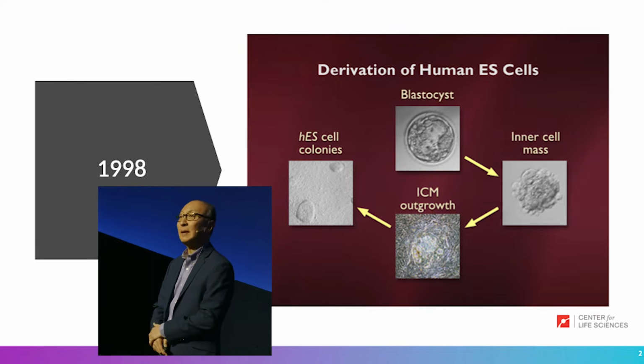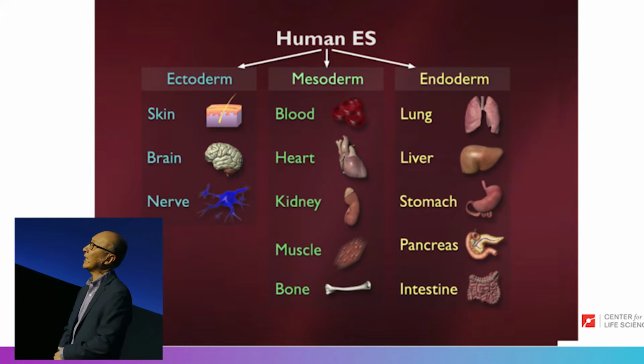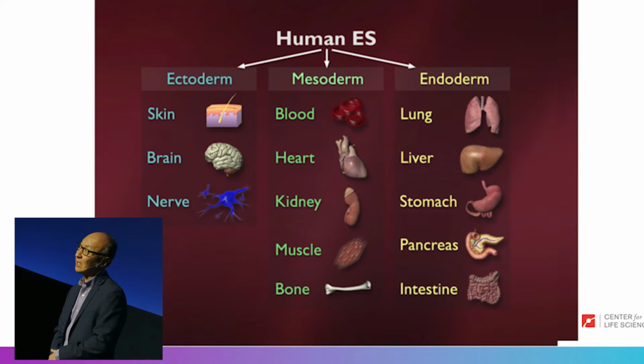What's remarkable about these stem cells is that they can become any kind of human cell in the body, going down these 3 major lineages. They do have limitations, however. If you're getting embryonic stem cells from fertility clinic embryos, you have very little control over the genetic composition of these cells. You just basically have to get what you get.